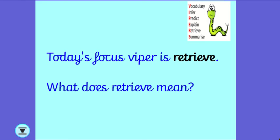Okay. So today's focus, Monday's focus, is retrieve. What do I mean by retrieve? What are retrieval skills? Have a little think for a minute. So retrieval skills are the ones where we're like a dog going to fetch a bone, aren't we? We are going into that text and we are retrieving the information we need.